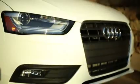The A4 scored well in safety tests, and it offers a rear view camera and blind spot monitors. This year, the adaptive cruise control that's an option can bring the car to a full stop if it senses approaching obstacles at up to 19 miles an hour.